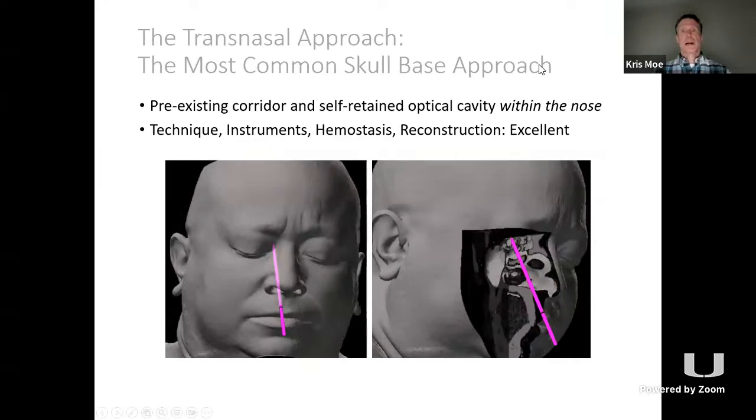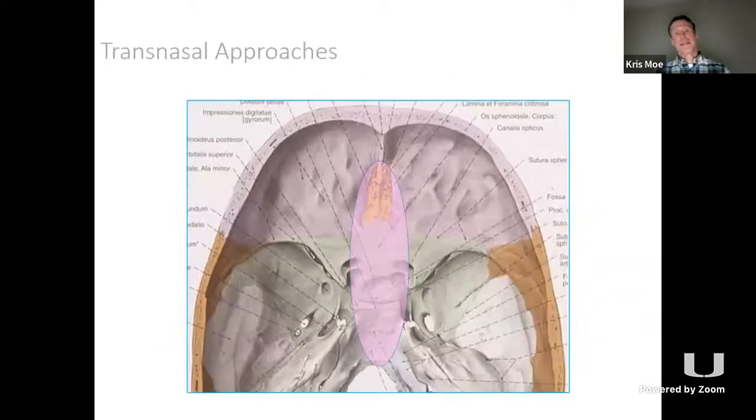Well, the transnasal approach is the most common endoscopic skull-based procedure we do. And this uses a pre-existing corridor and a self-retained optical cavity as long as it's within the nose. Now, when you leave the nose, you no longer have a retained optical cavity. The technique, the instruments, hemostasis, and reconstruction are excellent, and we export these to the techniques that we do transorbitally.